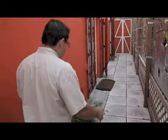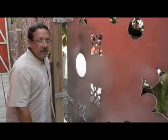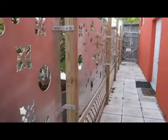Now, did you do these metal panels here? Yes, I did. Tell us about the panels. How did you do these? These are aluminum and they are cut out with water jet. Wow, they're beautiful. I made the design and stuff like that. I think it looks cool. Very cool. All right, let's go on in. Show us your studio.